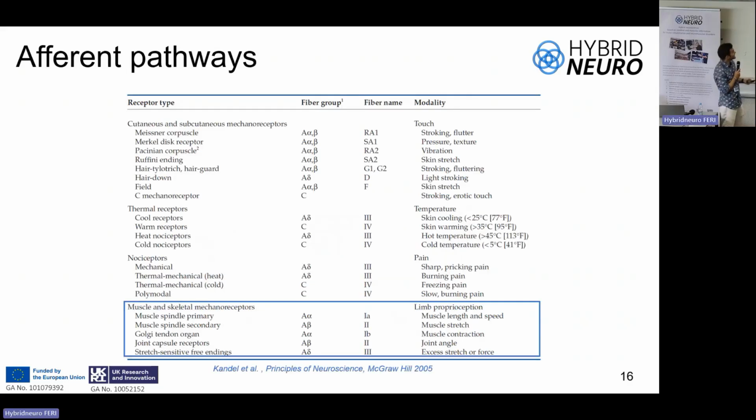Then we go back, and besides alpha and gamma motor neurons, we have a whole set of sensory fibers that are sensing all the time what's happening in our body. We have many receptors in the skin, giving us information about pain, temperature, pressure, touch. But I want to highlight the muscle and skeletal mechanoreceptors that are used to induce proprioception, which is the way our body is able to tell us where our joints and muscles are located, so we can actually move. Without proprioception, that would not really be possible in a healthy way.